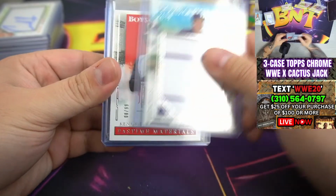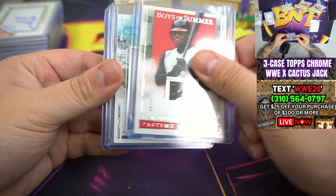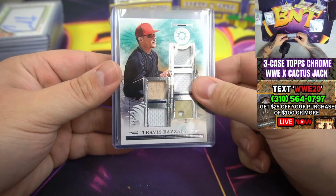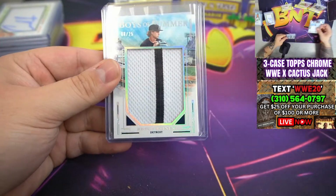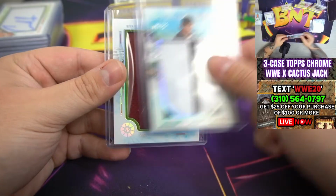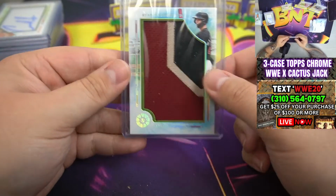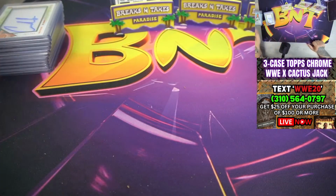Out of 99, Charlie Condon. Pastime Materials Game Used Player Worn Patch, Ken Griffey Jr. for the Reds. PGM Orlando Jumbo. Hagen Smith Jumbo. Travis Bazzana 5-tool material. Nice one there. Braden Taylor to 99. Bryce Renner to 25 two-color patch. And on the Jumbo, Ryan Waldschmidt 7 out of 10. That's 3-color patch for the Guards. What the heck? For Arizona, excuse me.